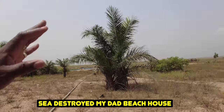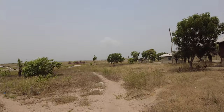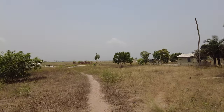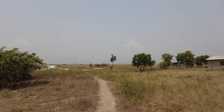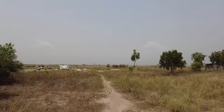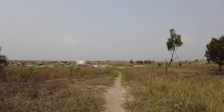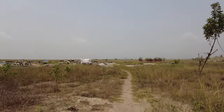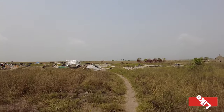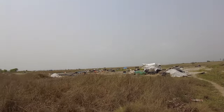Let me start from here so that we can get the whole view of the farm. If any of my aunties want to say a few words, I'll try my best to translate what they're saying, because they'll probably be speaking in the local language. This is how the farm looks. It's quite a massive farm. I wish I had a drone so that we could capture the whole farm.